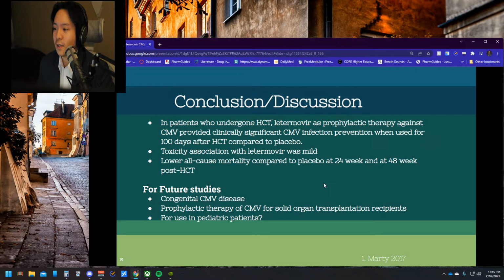But in conclusion, Letermovir as prophylactic therapy against CMV provided clinically significant CMV infection prevention for those who have undergone HCT within 28 days, and when we use Letermovir for at least 100 days after HCT compared to placebo. We saw that Letermovir toxicity was pretty mild, pretty similar to the placebo group overall, and that there's definitely lower all-cause mortality with Letermovir compared to placebo at both week 24 and week 48 post-HCT.